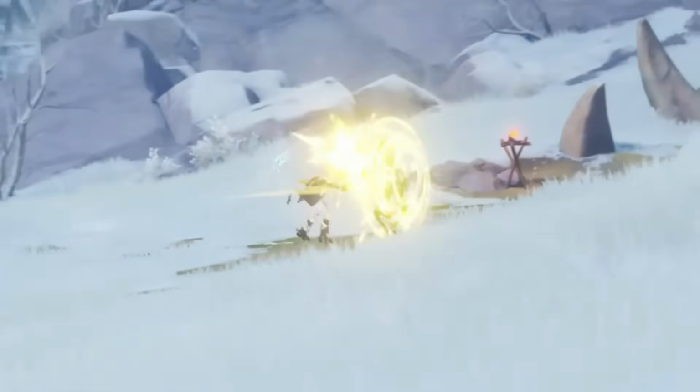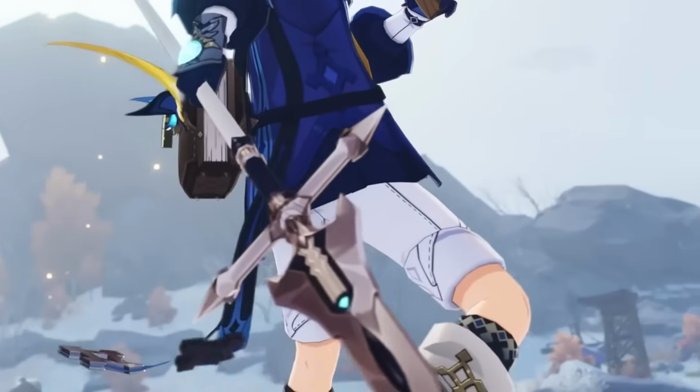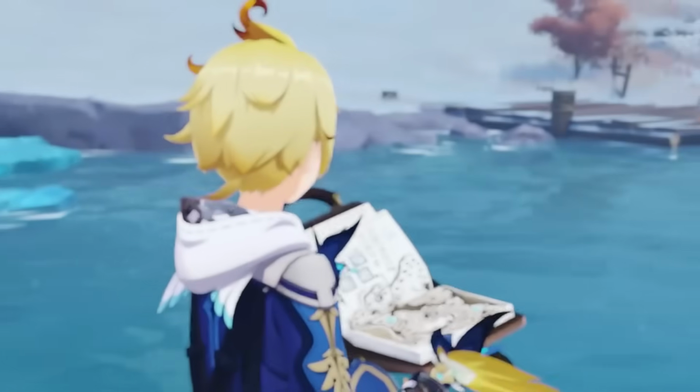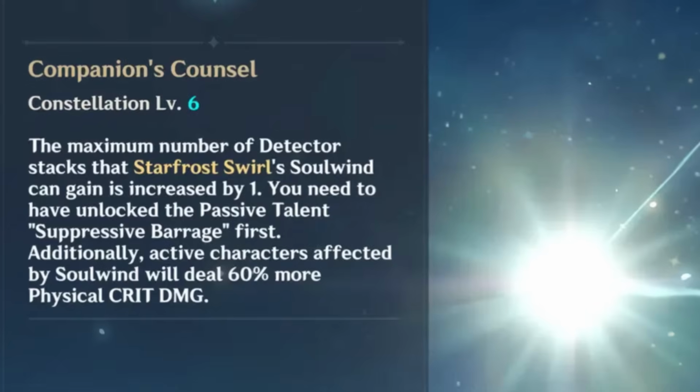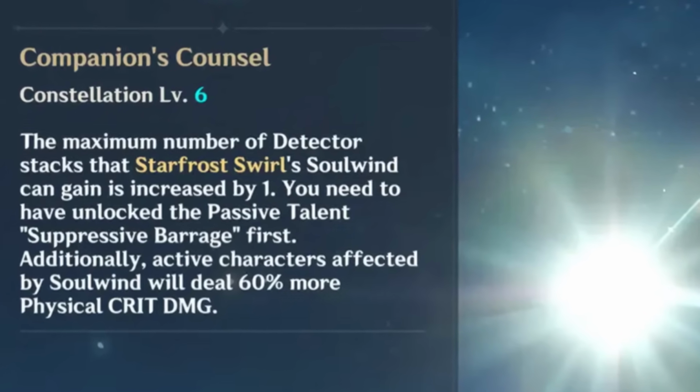And finally, C6 Mika. Mika is already an incredibly niche support, seeing as he buffs physical damage, which no one uses in the current game state. But if you want to try and build up a physical unit and you have C6 Mika, active characters affected by his elemental skill will deal 60% more physical crit damage.